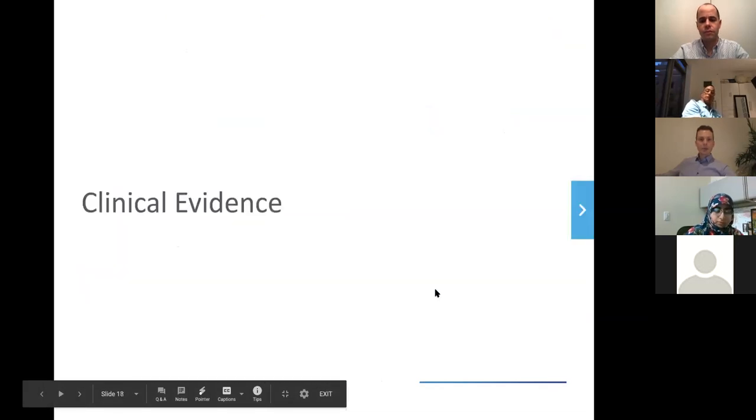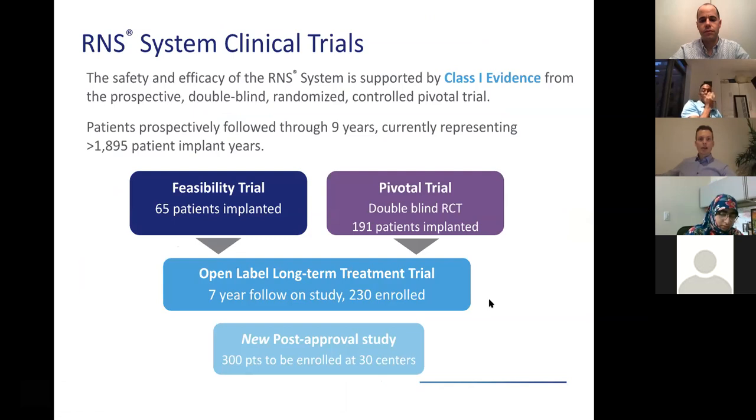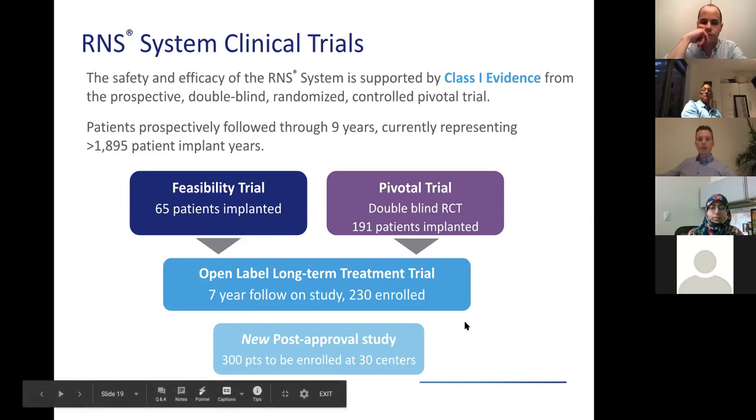So let's go through a little bit of the clinical evidence as to why we're so confident that this is a good option for patients. Well, the trial itself has been going on for a while, and a 9-year follow-up came out this year. It represents almost 2,000 patient implant years. And you can see here the feasibility trial had 65 and the pivotal trial had almost 200. After the pivotal trial concluded, the open label study has been going on since then. And there's another post-approval study as well that's occurring right now at 30 different centers.